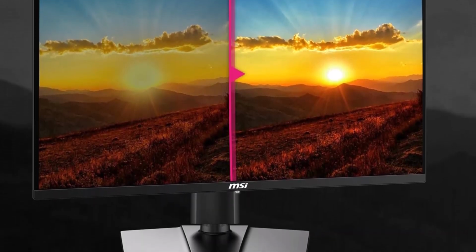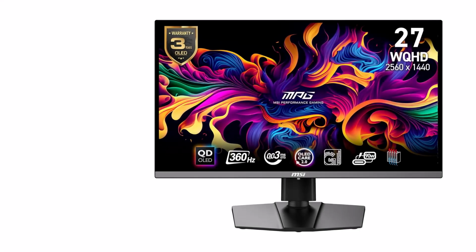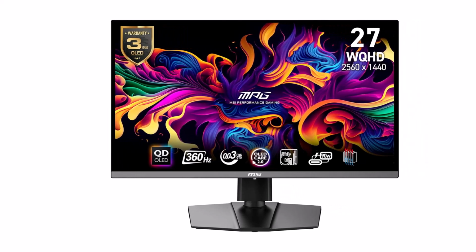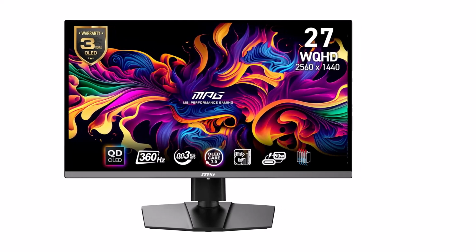One thing to know is that it can go out of stock sometimes, so if you can't find it available, the Acer Nitro XV272U P3 biipx is another great low-cost option with mini LED backlighting. However, it has worse motion handling than the AOC.